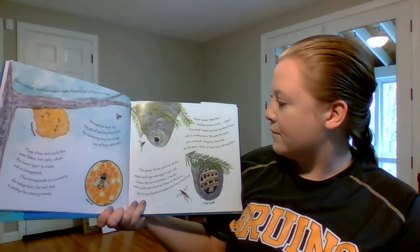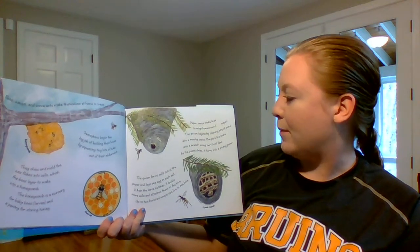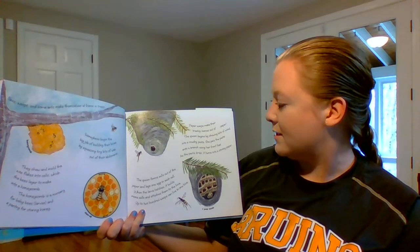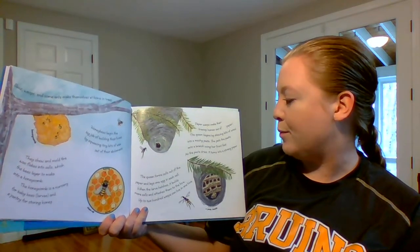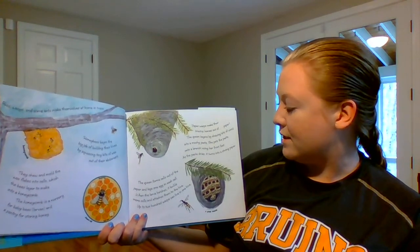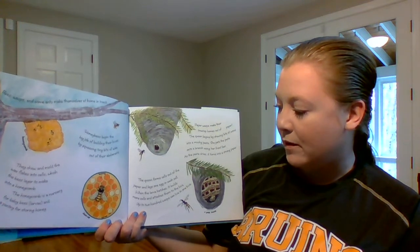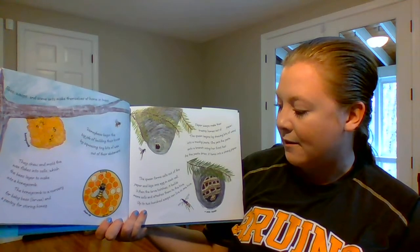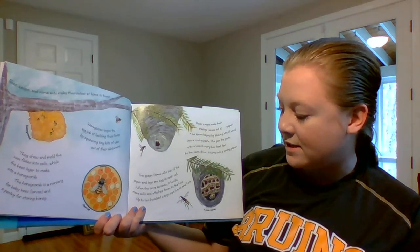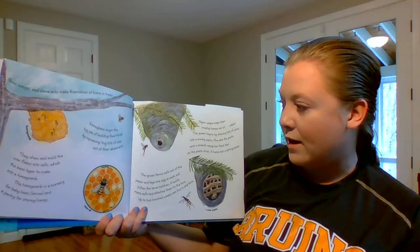The queen of paper wasps makes their tree homes out of paper. The queen begins by chewing bits of wood into a mushy paste. She pats the paste onto a branch using her front feet. As the paste dries, it turns into a strong paper. The queen forms cells out of the paper and lays one egg in each cell. When the larva hatches, it builds more cells and attaches them to the hive. Up to 200 wasps can live in one hive.